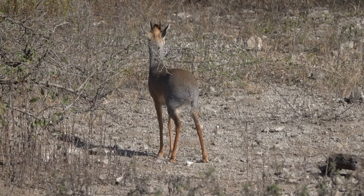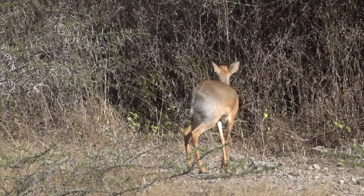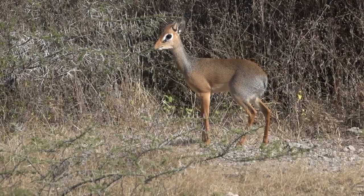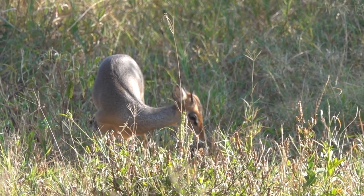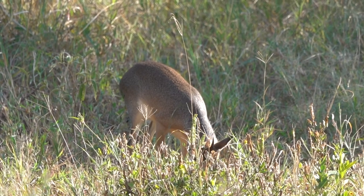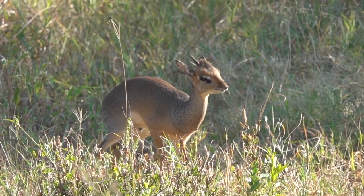Perhaps the most notable feature of Kirk's dik-dik is its elongated snout, which functions as a cooling mechanism and, thus, prevents overheating, even when temperatures exceed 40 degrees Celsius, that is, 104 degrees Fahrenheit. This also minimizes the need to drink water. Indeed, like other dik-diks, Kirk's dik-dik obtains most of its water from the vegetation upon which it feeds.